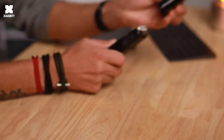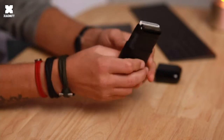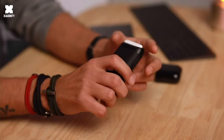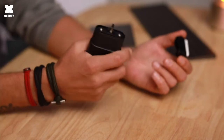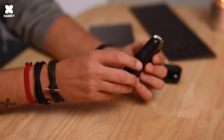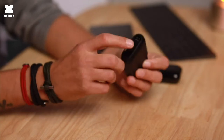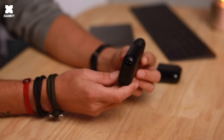So this is the brown Xiaomi shaver. Yes, I actually have one. I mean, it's a very simple shaver. You can just take off the top like that and replace that if needed. It's got one button here on the side. That's it. And then it's got a charging port here in the bottom.